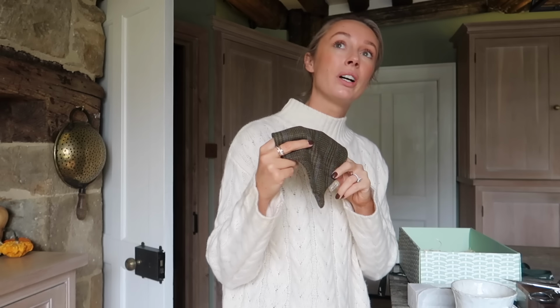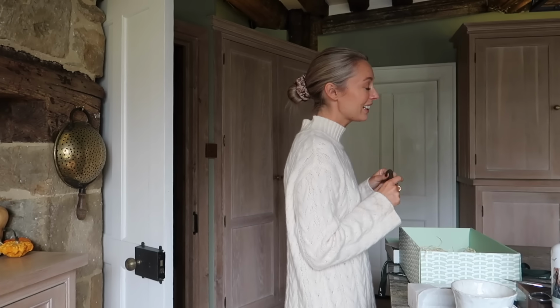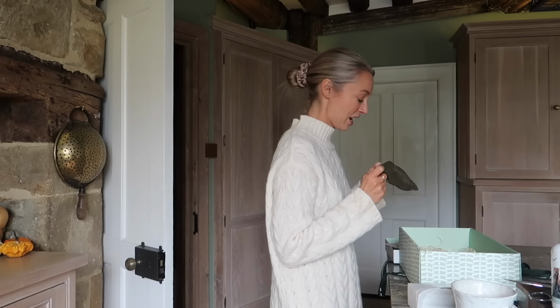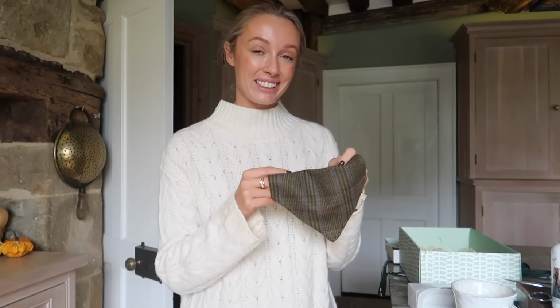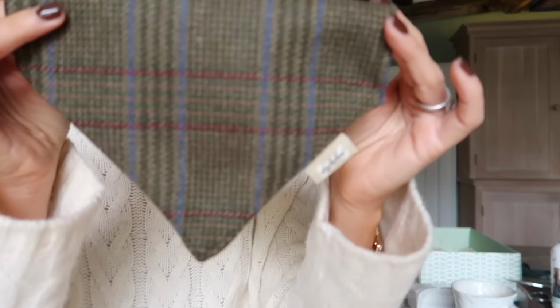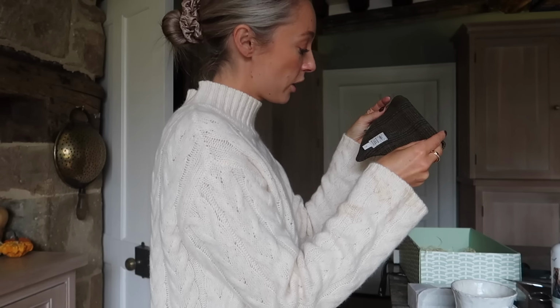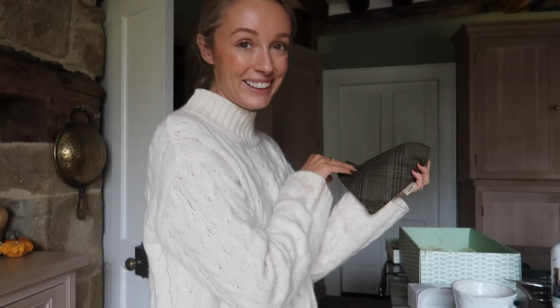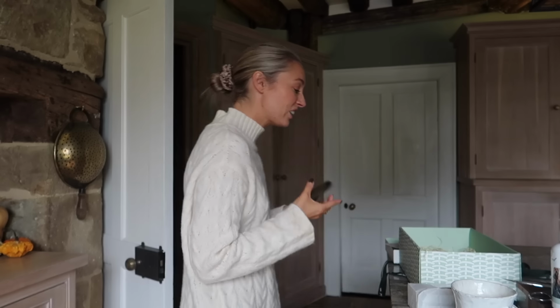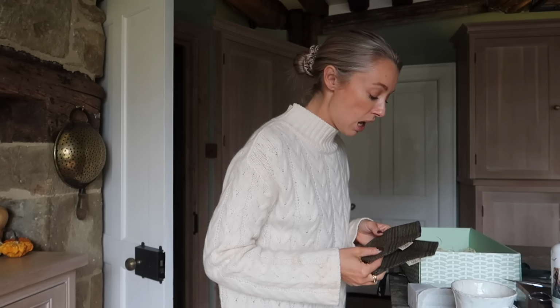Yes! That is a very loud helicopter. We'll have to see if these can attach to their harnesses, because that is just gonna look so cute. Really lovely, is it tweed or tartan? Is it the same thing? I'm not sure. 100% wool tweed. How cute! My Dexy and Dicky are gonna look so smart.